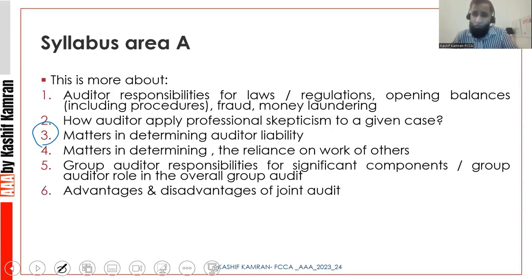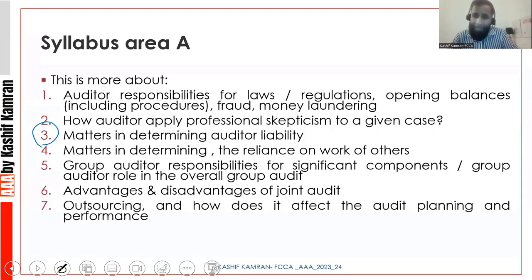Advantages and disadvantages of joint audit. We know this question has come quite regularly in the last 5 to 6 years of AAA. Outsourcing, and how does outsourcing affect the planning and the performance of the audit? We've seen questions on that. If you are going for an audit of a company and the company has outsourced a function, how does outsourcing by the entity affect the planning of the auditor? How will outsourcing impact your procedures on a particular function which has been outsourced? So you should have sound knowledge about outsourcing and its impact on audit planning, with reference to ISA 402.